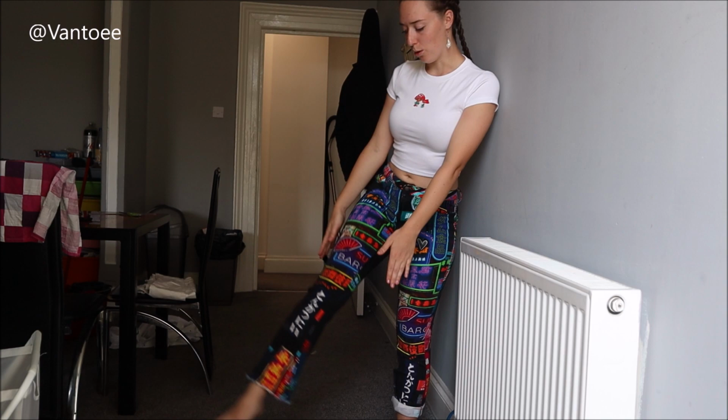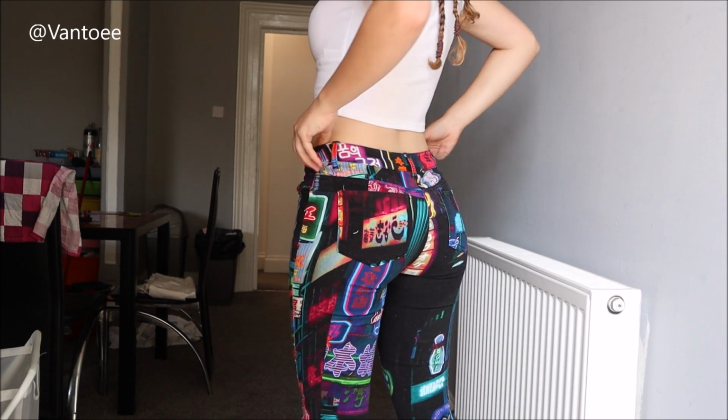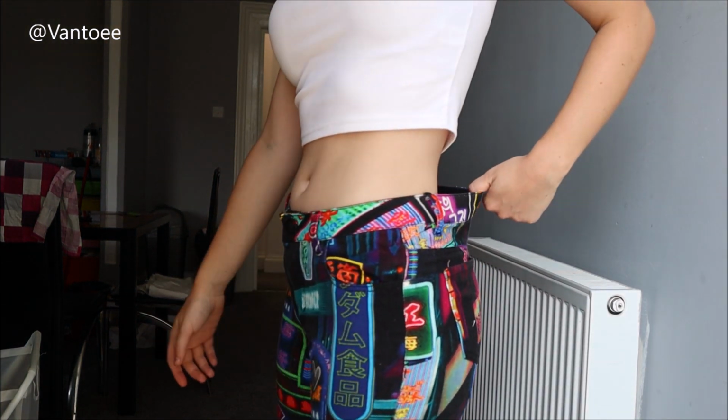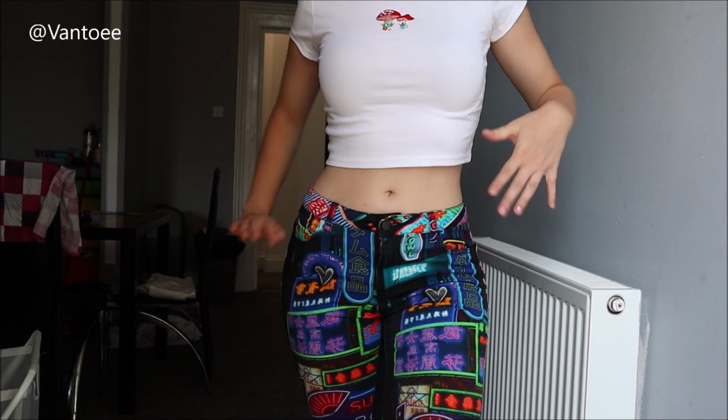This is how they're meant to be worn, but they're about a good inch too short for me, but I think they're so funky. And you can see they're a little bit tight, but then the waist is huge. This is a common problem for me, unfortunately, but with a cute belt, I think they work fine.